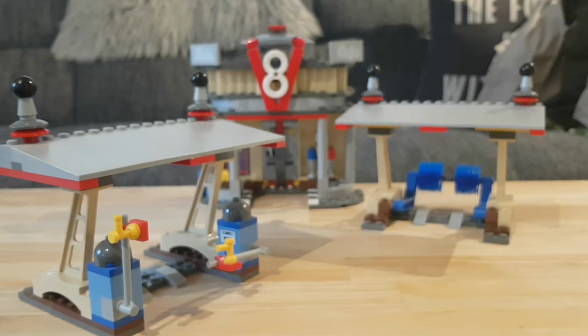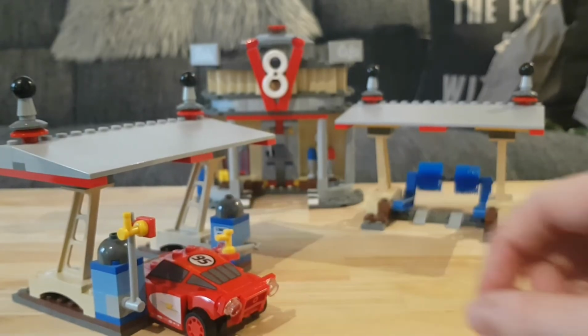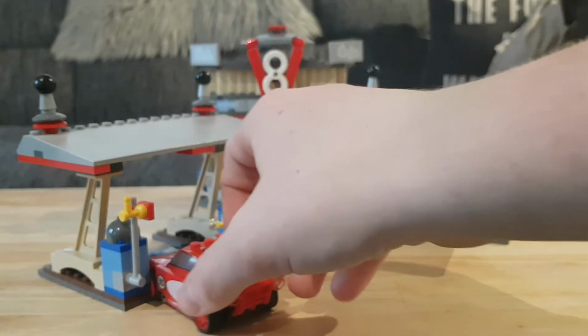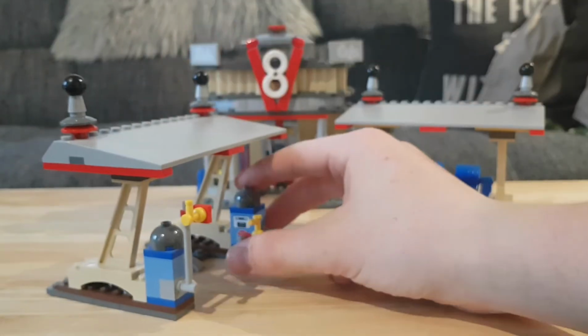That does not sound right. Unfortunately, I broke Lightning McQueen, so let's just fix him. There we go. As you can see, you can just drive from there and you can get filled up, I guess. That iconic scene in the movie where Tow Mater is drinking the cup and spits it out.